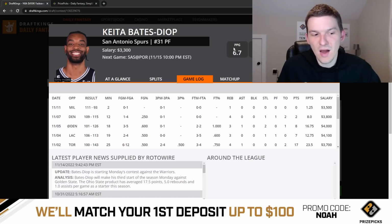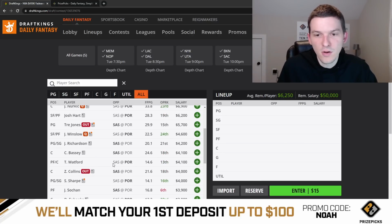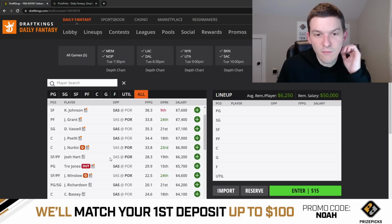Just because there's really not a ton of value right now. But I think Josh Richardson would play a good amount off the bench as well, and at 4,200, Richardson is still going to look like a pretty good value too. So there will definitely be some value from San Antonio if Tre Jones remains out.